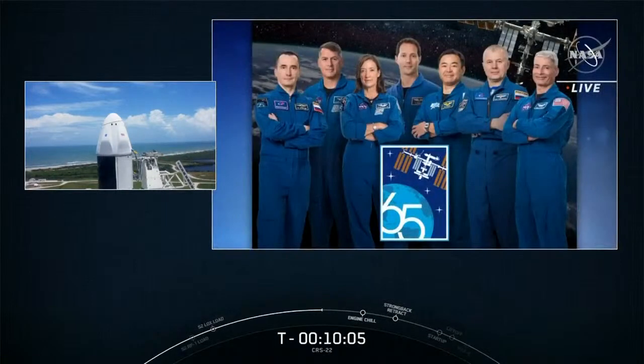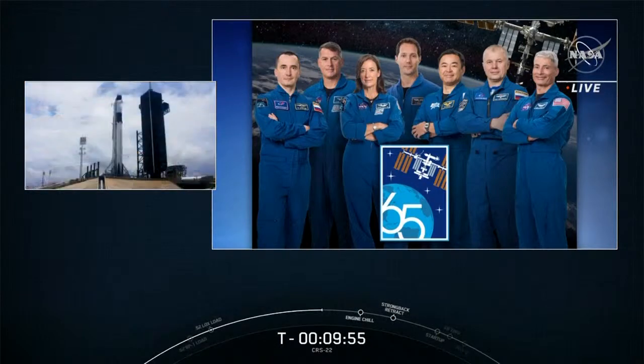There are currently 7 crew members living and working aboard the International Space Station. Expedition 65 consists of NASA astronauts Shane Kimbrough, Megan McArthur, and Mark Vande Hei, Roscosmos cosmonauts Pyotr Dubrov and Oleg Novitsky, Aki Hoshide of JAXA, and Thomas Pesquet of the European Space Agency.